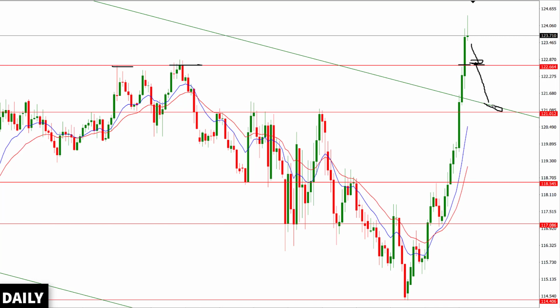You can see, which is an intersection with the horizontal key level structure of the price level of 121.012. So if the bulls fail to defend this key level structure right here, here is another good entry zone, whereby we can look out for well-defined price action signals to enroll for the continuation of this bullish rally right here.